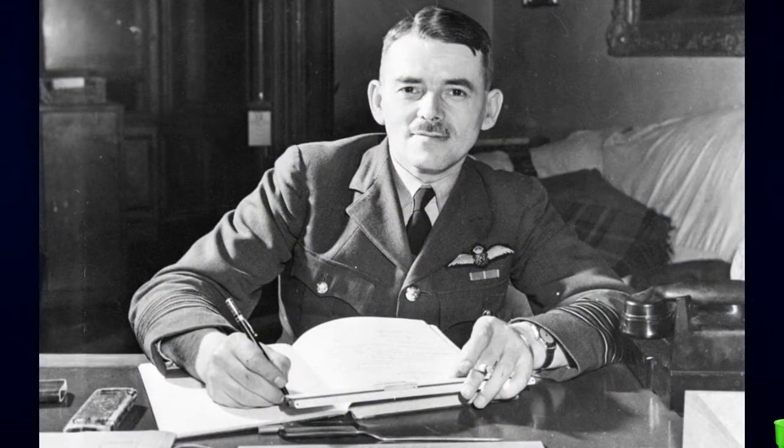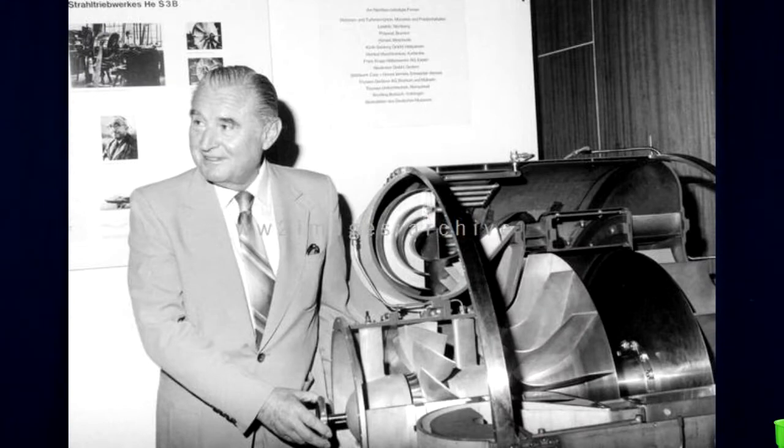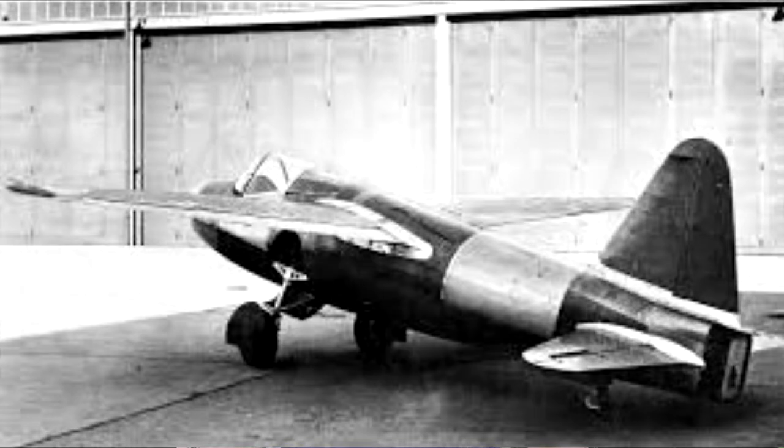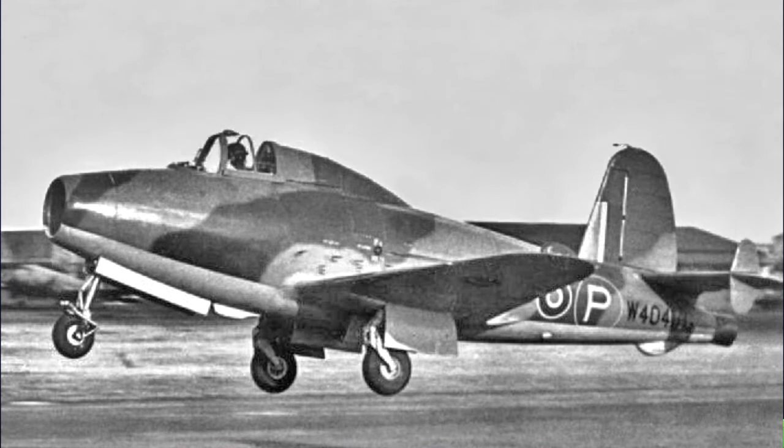The first was Sir Frank Whittle in the UK, who began his research in about 1930. The second guy was a German named Hans von Ohain, who began his research a little bit later, in 1936. Ohain's jet flew first, and that was the flight of the Heinkel HE-178 in 1939, about the same time that Germany was invading Poland. Whittle's jet flew next, the aircraft called the Gloster E.28/39, and that was in the spring of 1941.